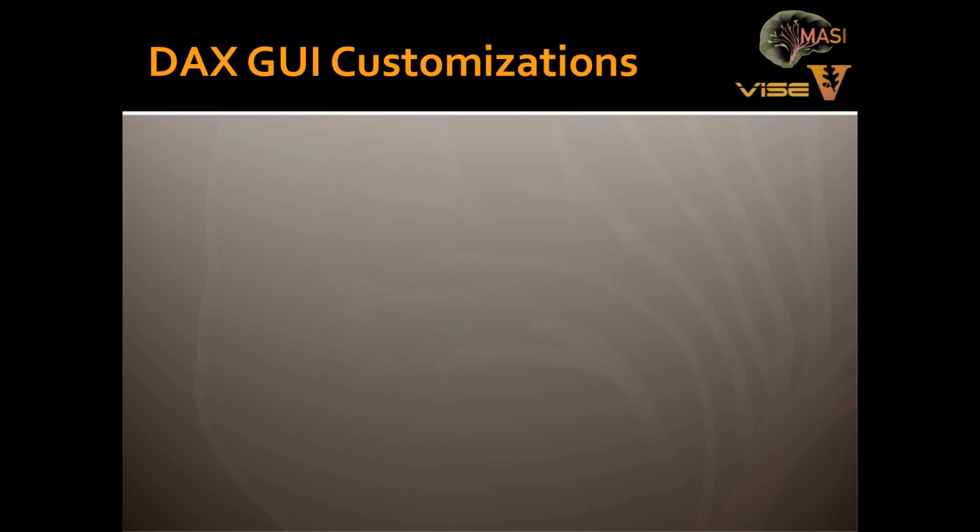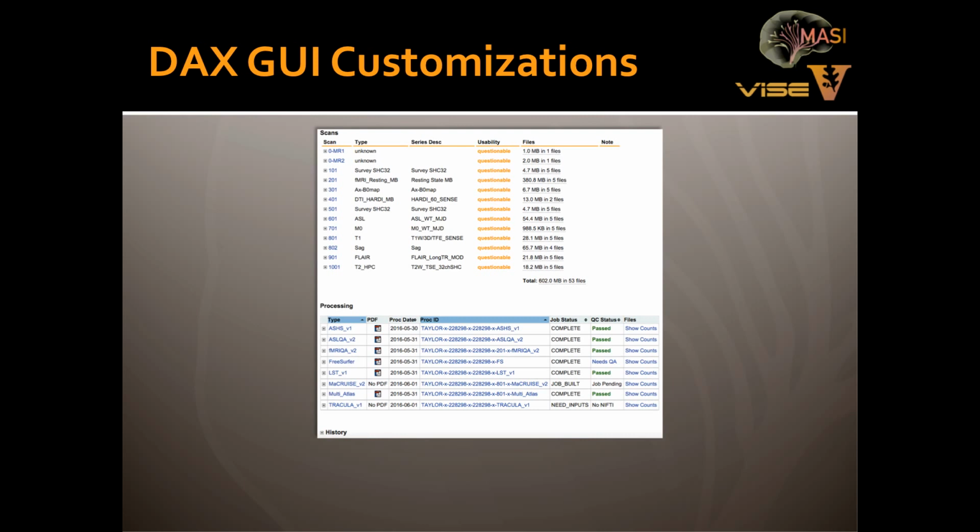Like I said, XNAT is customizable. We've customized the web interface a little bit, so it's now sortable tables here. If you click on the Show Counts over on the Files tab, it'll tell you all the resources that XNAT has for that processing pipeline.